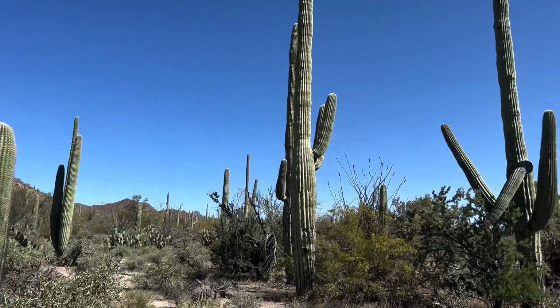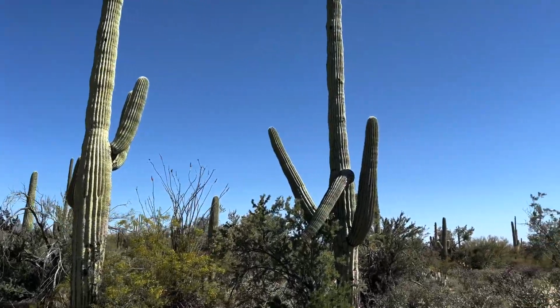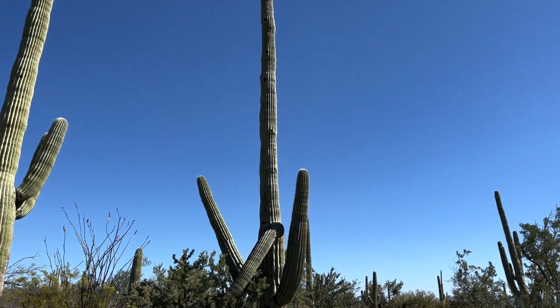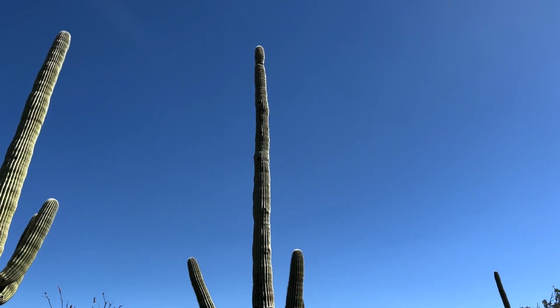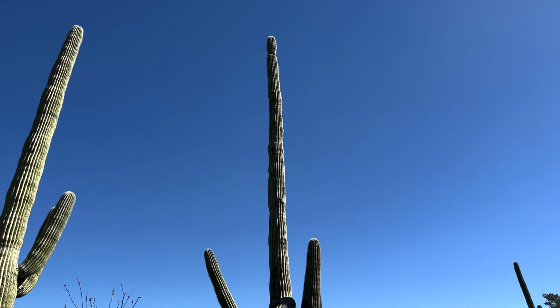Well, birds will hollow out holes in these cactus and nest in there. You can see some holes in that cactus. Those are birds' nests.